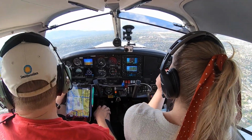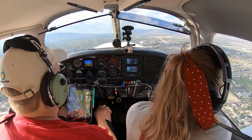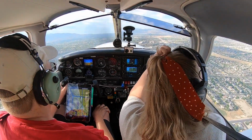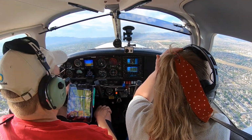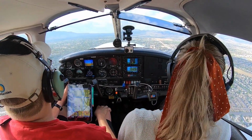Kennecott copper mine over there, Alyssa. That is? Yeah, Kennecott. Ooh, I've always wondered what that was. Yeah, you can see that from space. Really? Yeah. That's so cool. There's the Ochre Mountain Temple. Right there.